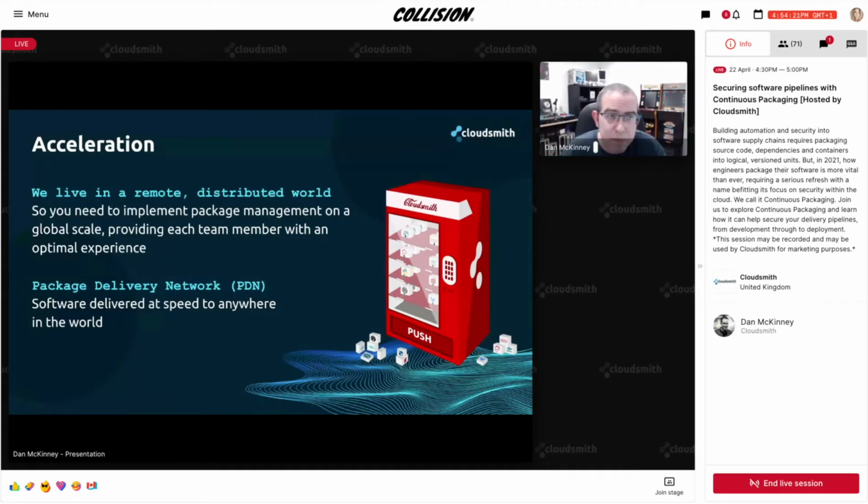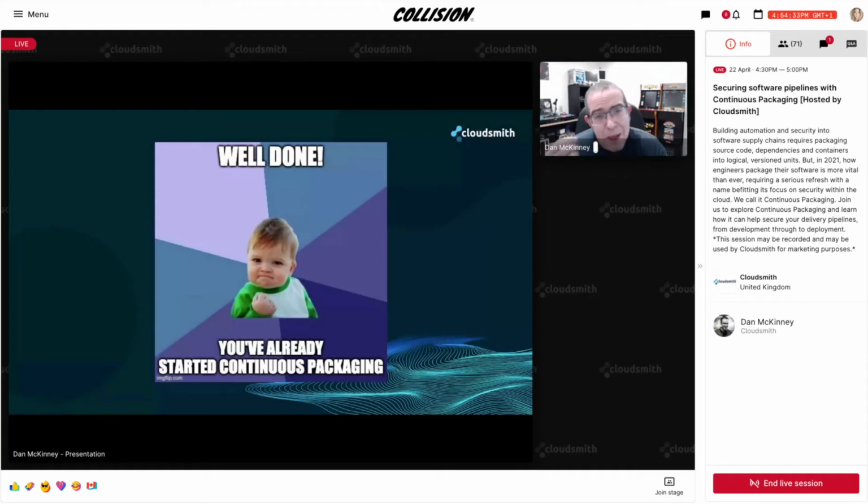So I suppose that leaves the question of how do you actually build and implement continuous packaging? Well, there's good news here. You've actually already started. And I say that because package management itself, which you are likely doing in some form already, is the foundation for continuous packaging. Continuous packaging is entirely built upon package management. In fact, it's an extension of package management. It brings package management forward for the fully distributed DevOps age. So you have already started down the path to understanding continuous packaging.